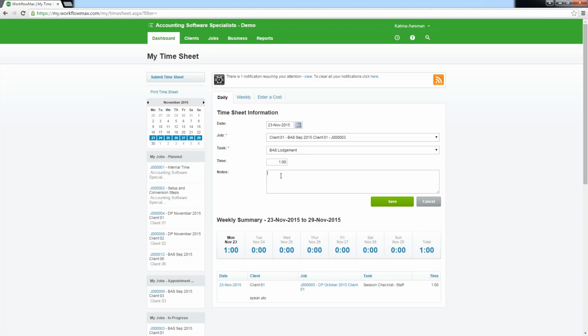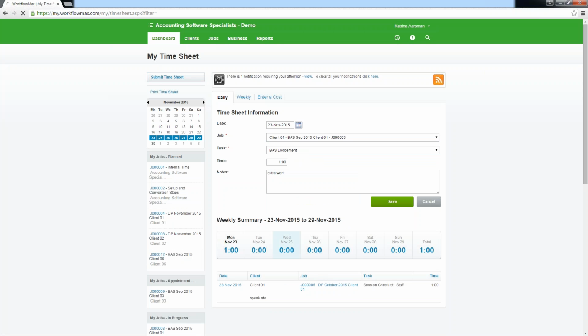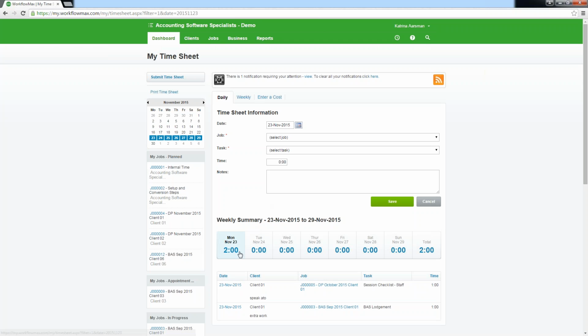Again, always put notes on your timesheets. It's just for any extra work. Save that. You can see down here that the time clicks in. So even if you clicked on to that day, then you can enter in your timesheet again, some more timesheets. So you can do it through the dashboard.